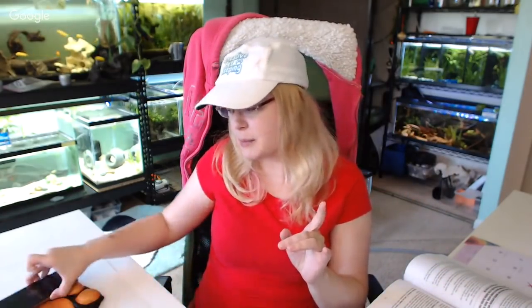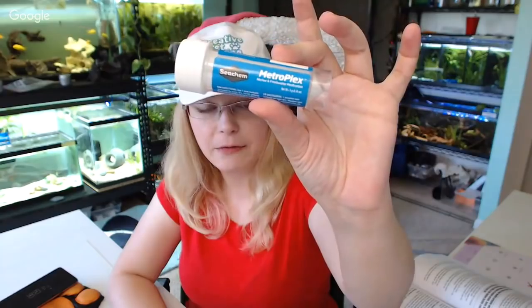And the reason is because Spironucleus, while it can show up externally on the fish, it actually resides inside the fish, especially in the gut, and then it can kind of move towards other organs. So the medicine to treat this, I have Metroplex, which is metronidazole for fish. This is the C-chem version.